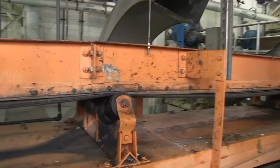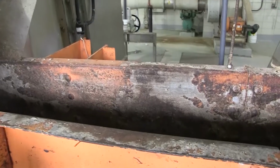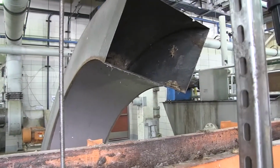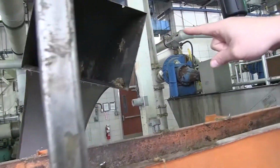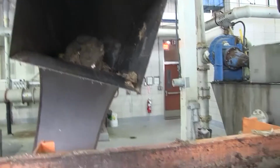So, here's the end of the chutes. If you look down this chute right here, it falls onto the conveyor that you're seeing now and ends up going to the landfill. If you could peek inside here, that's what I'm talking about with the garbage sausage. It ends up coming out, dumping on here.